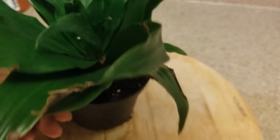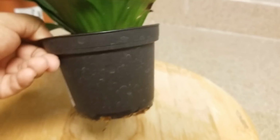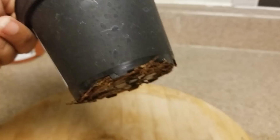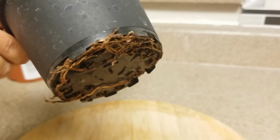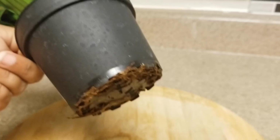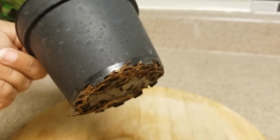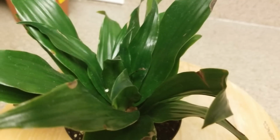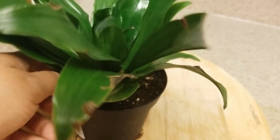But again, this one also was very dry and needed some water desperately. It's growing though, because look at the roots, they're coming out of the bottom. So I will be repotting this one in the very near future. I think I've got a nice little pot that I can put it in, but this was only $1, so for that I was glad to pick it up and give it some water in a new home, and I think it's going to do well.